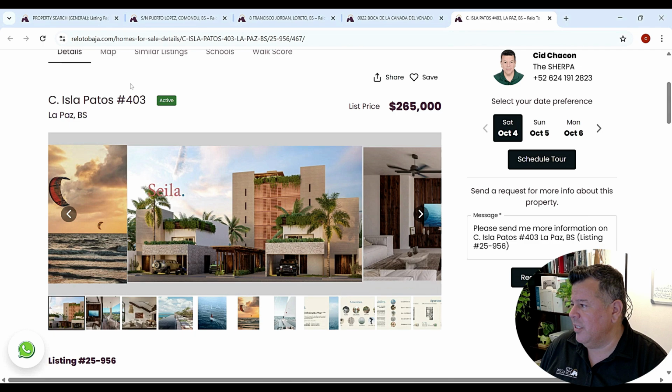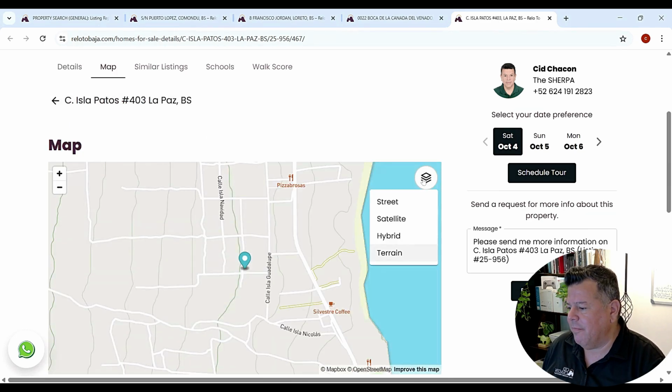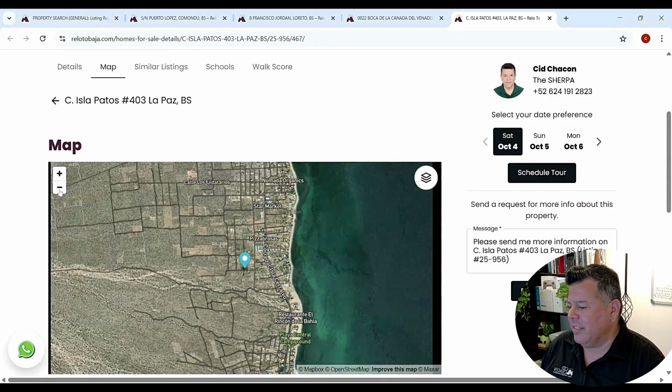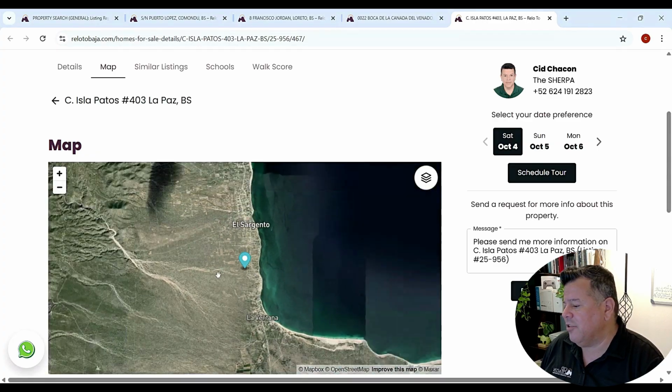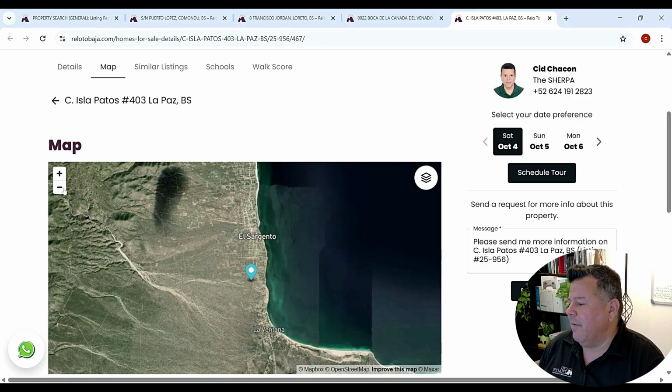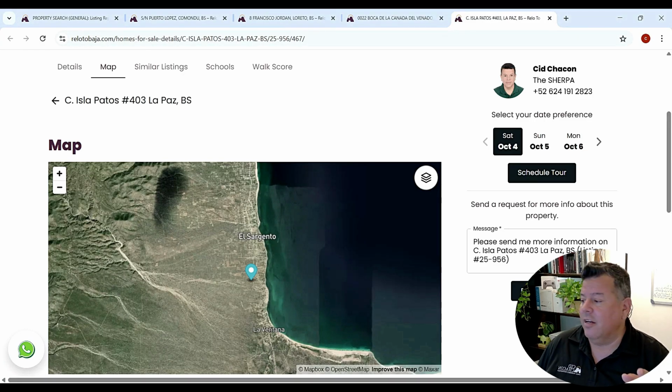I think this one's in the same area. Let's go to the map. It is. So this one, however, is a little farther. Well, actually, not too far from it. I think the first one we looked at was about right here, and then this one's just a little farther north, headed into the El Sargento area, as you can see right here. I do have a client that's going to be building some custom homes, 3 of them in this area. So if any of you are interested in something like that, let me know.